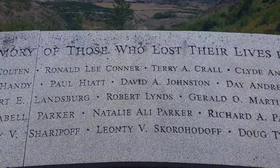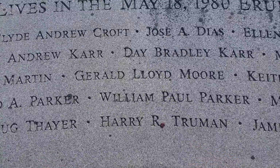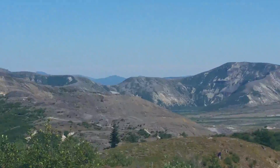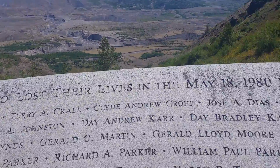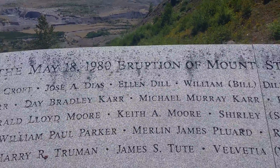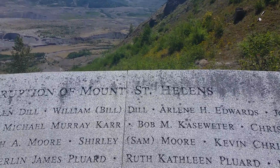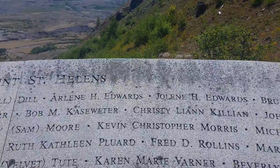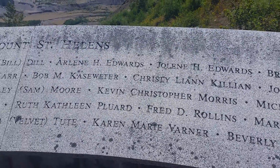One of the names you may remember here, right there, Harry R. Truman, not the president, but the guy that was over at Spirit Lake, which is right over there. You barely see a little bit of Spirit Lake here. He was the 80-some-odd-year-old guy who said he was going to stay here and go with the mountain if the mountain decided to go. Only, I think, 3 or 4 of the people were inside the danger zone. The rest, I think 53 or 54 people who died out here, were outside of it.